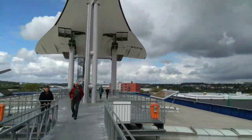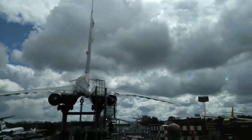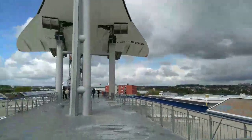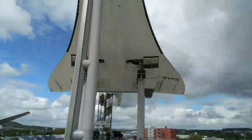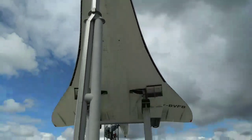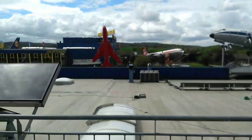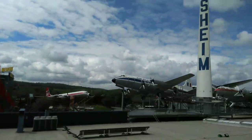Hey, hello. Welcome. Well, here we have Concorde. And if I turn around, what do we have here? Concordski, 144. Together. Oh, hello. So. Yeah, in real life today. Science technology. Look at that. But I'm live at the Technikmuseum Sinsheim. If Speyer Technikmuseum wasn't cool enough.